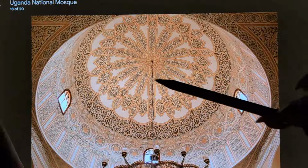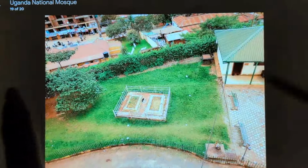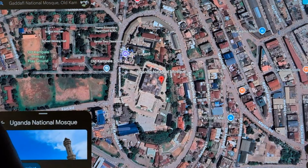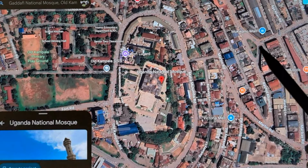Isn't that pretty? Look at all the palms there. Pretty. After Gaddafi was taken out, they changed the name to the Uganda National Mosque. That's its formal name now.